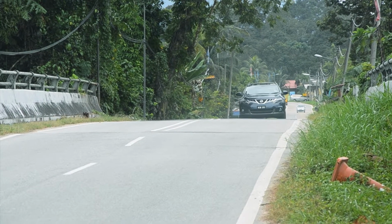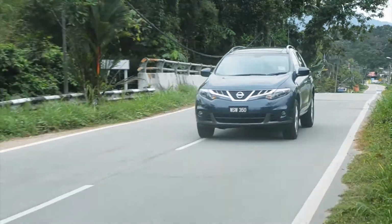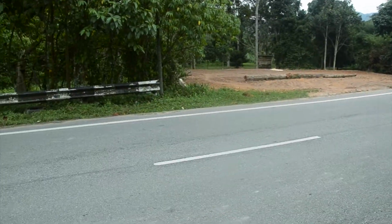Sometimes it's just better to have a working normal car to be driven on a daily basis, rather than having an exciting car that just kicks you in the head every time you drive it.